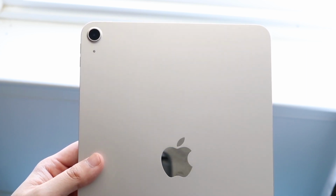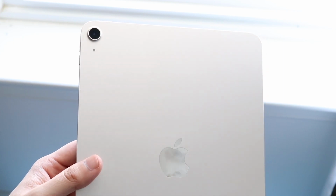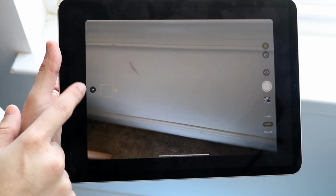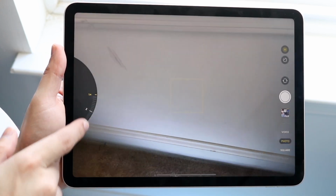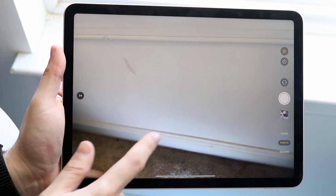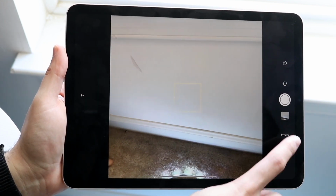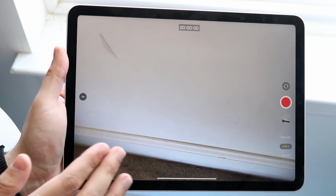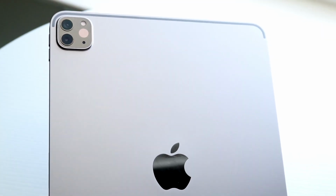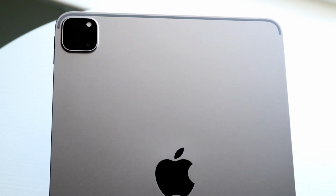Now, in the camera department, there are also some differences. With the iPad Air 5, you have a 12 megapixel wide angle camera, and you have a 12 megapixel ultra wide camera on the front. Now with the iPad Pro, you have the dual camera setup here. So you have a 12 megapixel wide and a 10 megapixel ultra wide camera. You also have a 12 megapixel TrueDepth camera system with ultra wide, whatever they're going to call it. Basically, the front cameras are very similar. The back camera is basically the main difference. Now, you're also getting a LiDAR sensor and that flash on the iPad Pro, which I think is really cool.